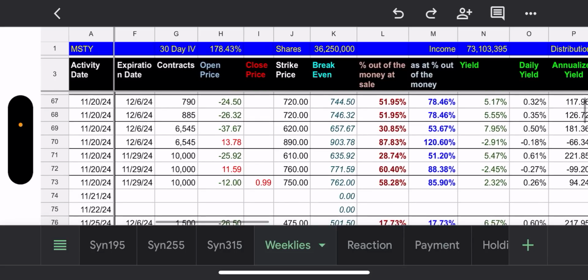So what do we have going for the rest of the week? The only thing going for this week, we do have another 10,000 contract, 610 strike price. This is 51% out of the money at this very moment. So that's looking pretty good. Call credit spread, the buy call, probably not going to be of any use. And then what else do we have?